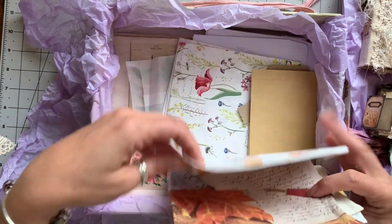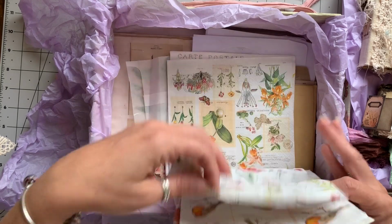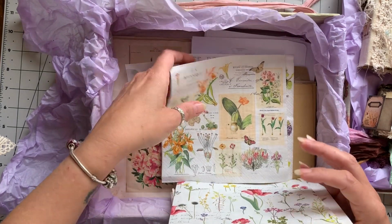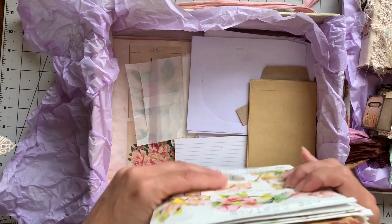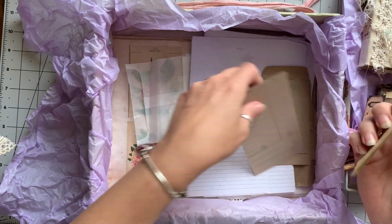Oh, the lovely little robins. They look all skinny at the minute, don't they? Because, well, in the UK, it's summer, so supposedly. So they're a little bit on the skinny side. I like it when they're all plumped up, ready for winter, and see them in the garden. We get quite a lot of robins in our garden.